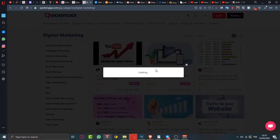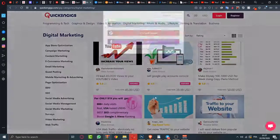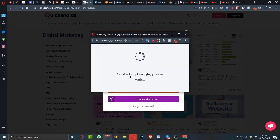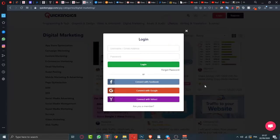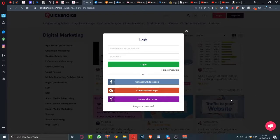I just click login, make an account. I already have an account. I already have been making money on this site, honestly, and I'm just going to log in here real quick and show you guys what's going on, so you can have an idea about what we are talking about. Let's wait for this to load and then we go from there. Yeah, so here I click this one and then I wait for it to load. It's loading. Now opening my account and then I can see what's going on on the site.